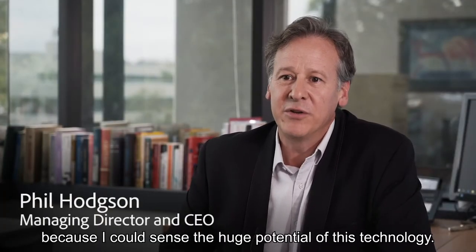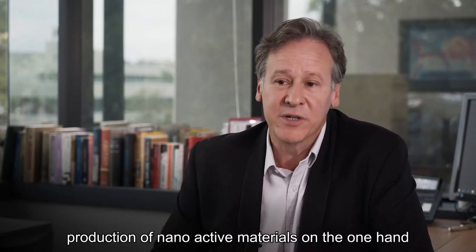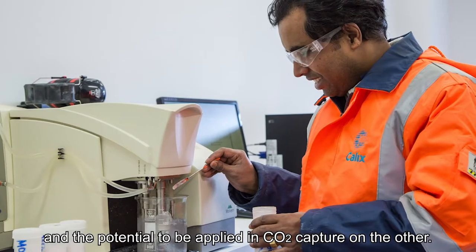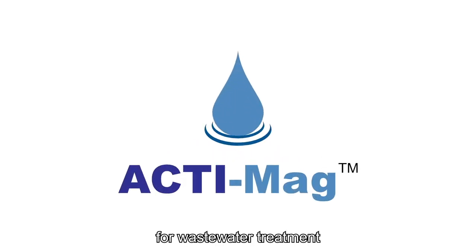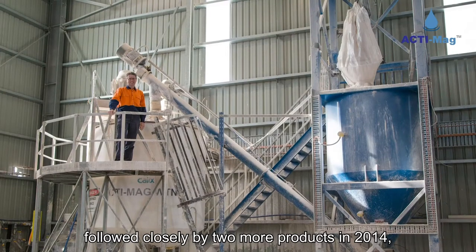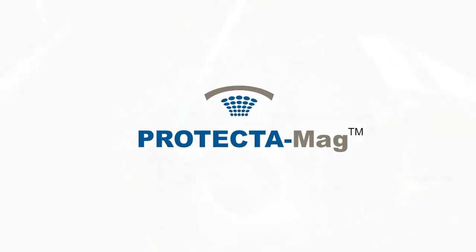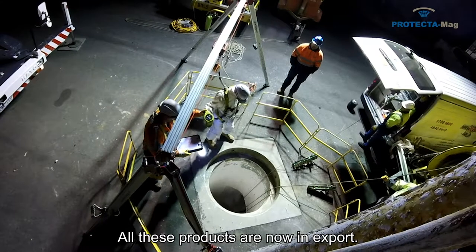I joined Calix in 2013 because I could sense the huge potential of this technology. It's a platform technology that has two sides: production of nanoactive materials on the one hand, and the potential to be applied in CO2 capture on the other. Our first commercial product was released in 2013 for wastewater treatment, followed closely by two more products in 2014, one for infrastructure protection and a specialty chemical additive. All these products are now in export.